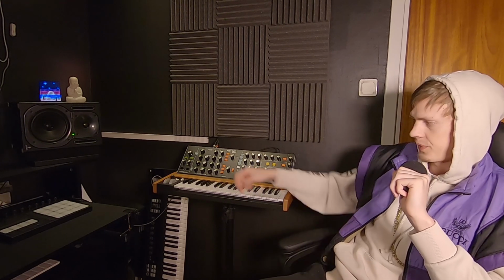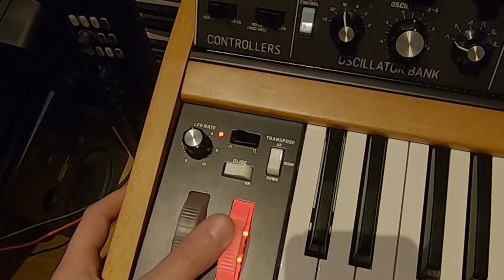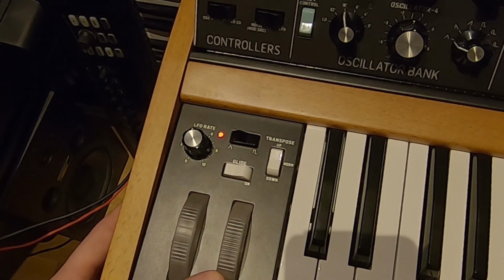The keybed right here is semi-cheap, but not at all close to the shit quality that the Roland System 1 has, for example, where it just feels plasticky and scratchy with no cushioning at all. This one has nice cushioning and some nice playability. Some people have complained about the pitch and mod wheel here not being super extra maximum good quality, but I think they're just fine. And you gotta love this. Look, it gradually increases the alien light when you pull it up. So that is definitely a pro in my book.